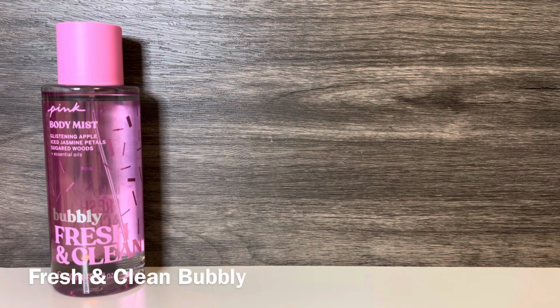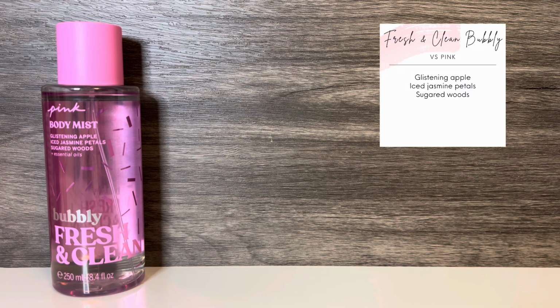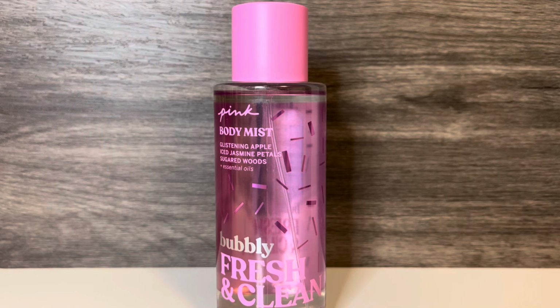The first scent in the collection is Fresh and Clean Bubbly, which comes in the bright pink bottle. This has notes of glistening apple, iced jasmine petals, and sugared woods. It opens with apple and what feels like citrus. The scent also has a bit of a sparkling quality, but it doesn't last very long.